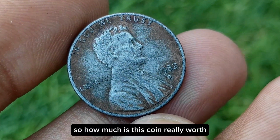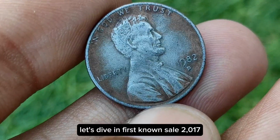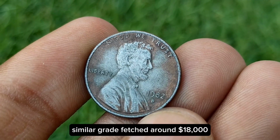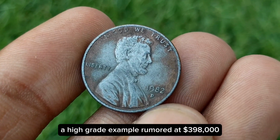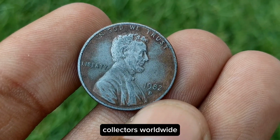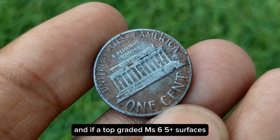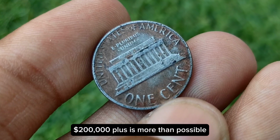So how much is this coin really worth? Let's dive in. First known sale, 2017, $18,800, U58. Second sale, 2019, similar grade, fetched around $18,000 again. Social media whispers, a high-grade example rumored at $398,000. Collectors worldwide expect values between $80,000 to $150,000, and if a top-graded MS65 Plus surfaces, $200,000 plus is more than possible.